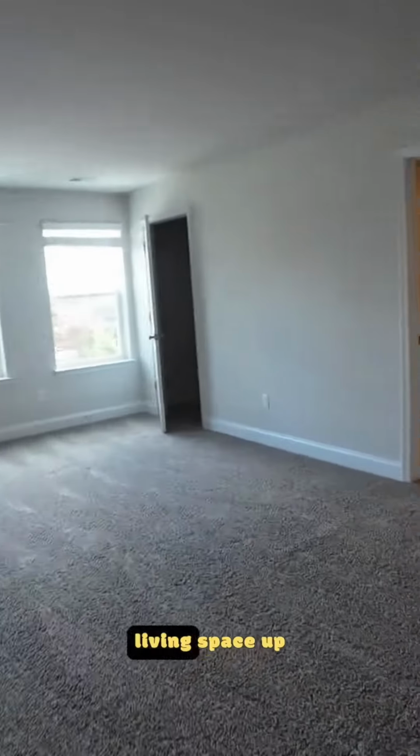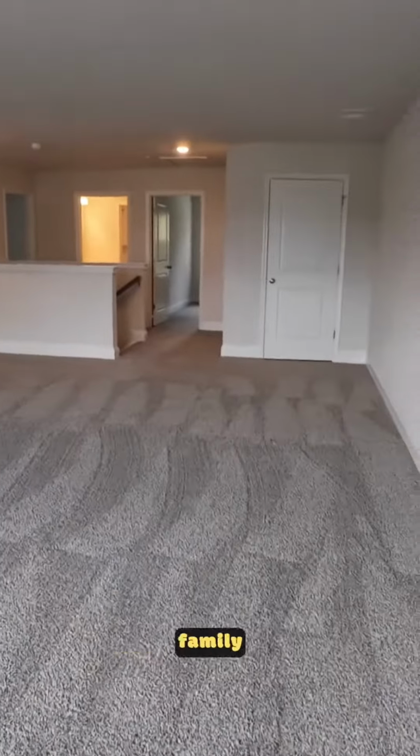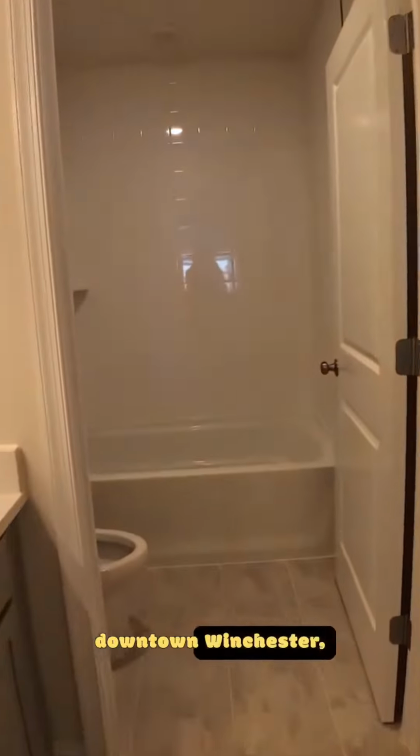Take a look at the extra living space up in the upper level here. You have essentially three family rooms on the upper level, main level, and lower levels. This home is a mile from downtown Winchester with tons of restaurants and easy access to major commuter routes.